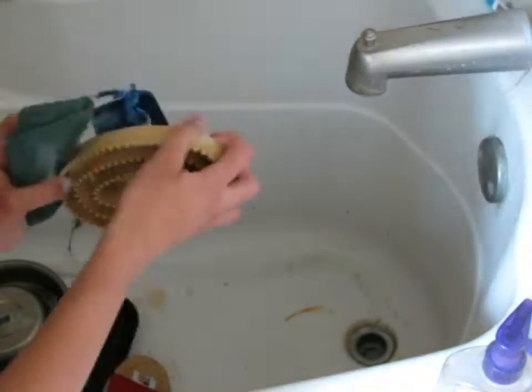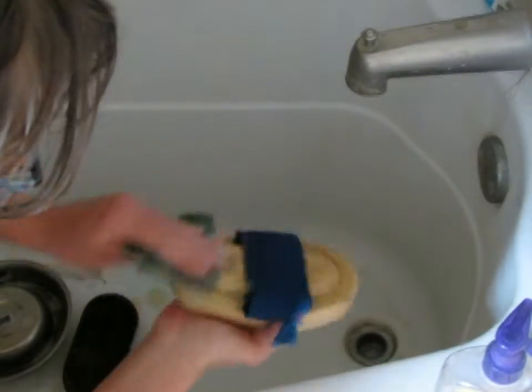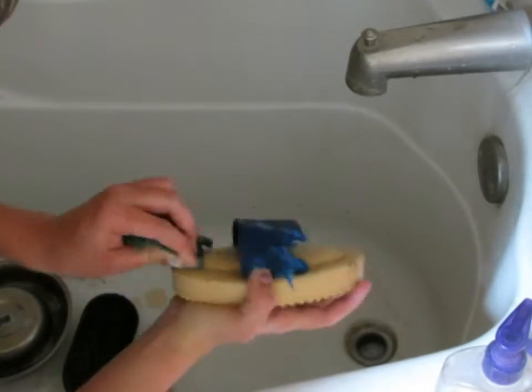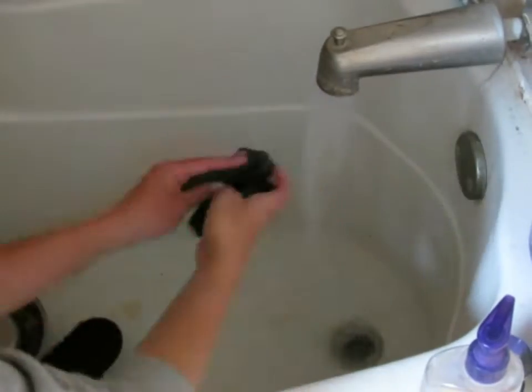So some of these I couldn't just rub off, so I used a little bit of soap to get the dirt off and get it cleaned. And then I just rinsed all of the soap off and made sure it was rinsed so it doesn't irritate the horses if it's on there. So I'm just making sure that it's not.